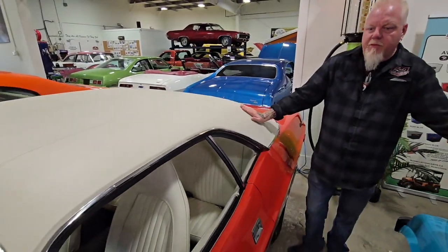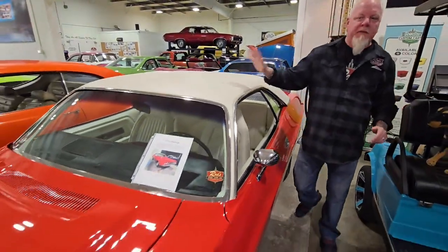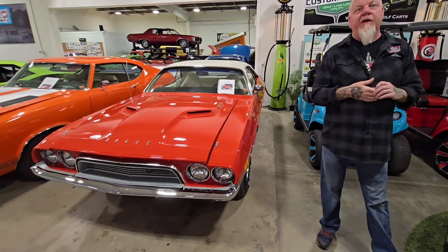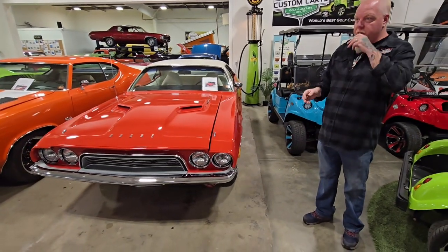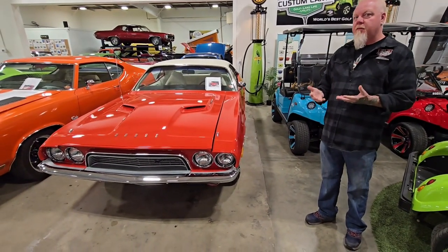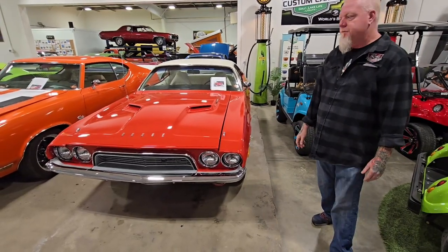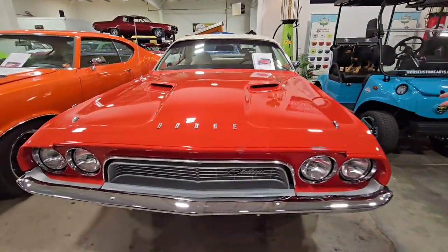Yeah, gorgeous. We had this through our shop. Went through everything top to bottom. This is actually one of those ones that was restored and sat for a long time. So we had to do some fuel line work, fuel line and carburetor, and it's perfect now. The car looks perfect, but it didn't run perfect. So now it runs perfect.